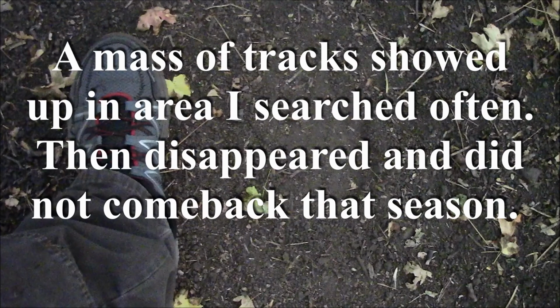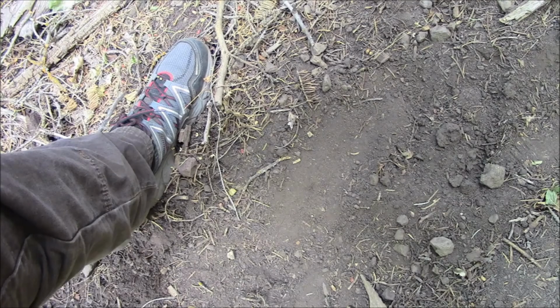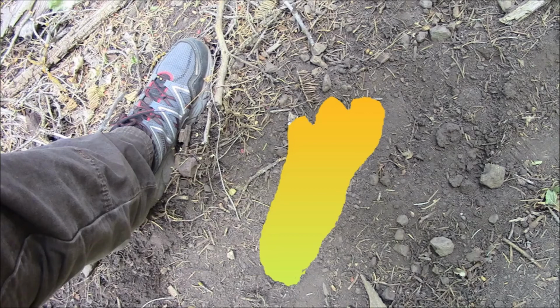Now this next image in the ground I found here in about June of a couple years ago. This is a handprint in the dirt. This was an area where I had seen lots of Sasquatch activity, and there had been numerous structures built and then knocked down, taken apart, or moved around. And then one day I went in and suddenly there were tracks. And there were numerous tracks in different areas, all around this general area.